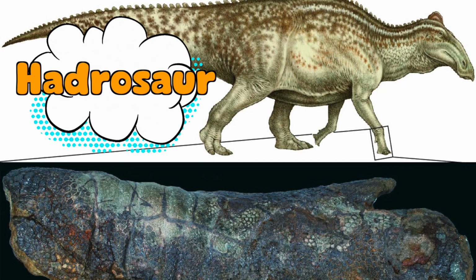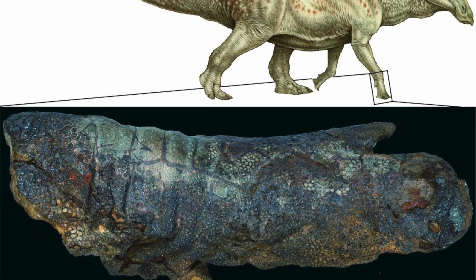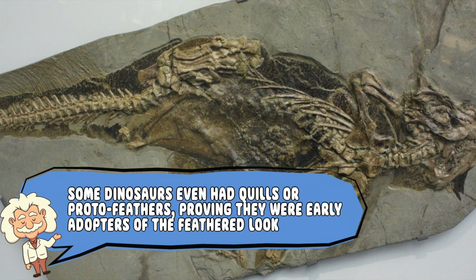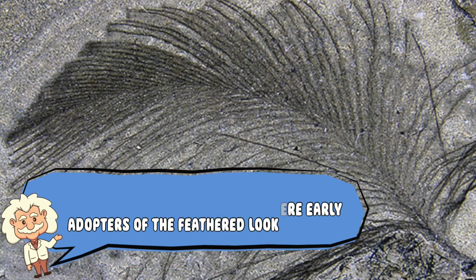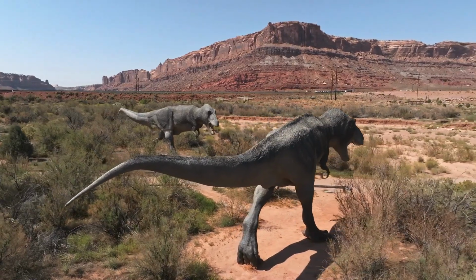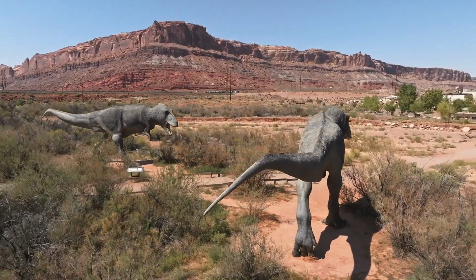Take the hadrosaur, for instance. Fossilized skin impressions showed that it had pebbly scales, which probably helped it blend in or survive dino paparazzi. Some dinosaurs even had quills or proto-feathers, proving they were early adopters of the feathered look long before birds made it mainstream. T-Rex with feathers, anyone? It's like discovering your favorite action hero secretly moonlighted as a Vegas showgirl.